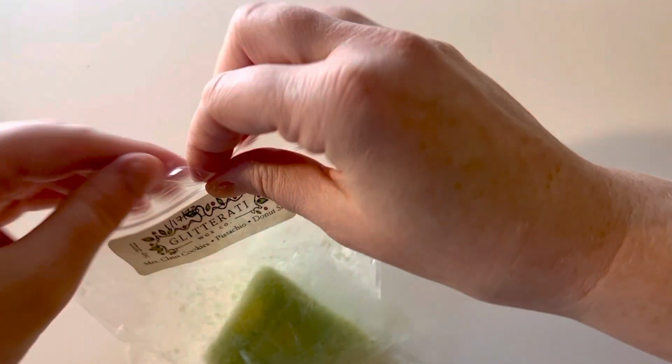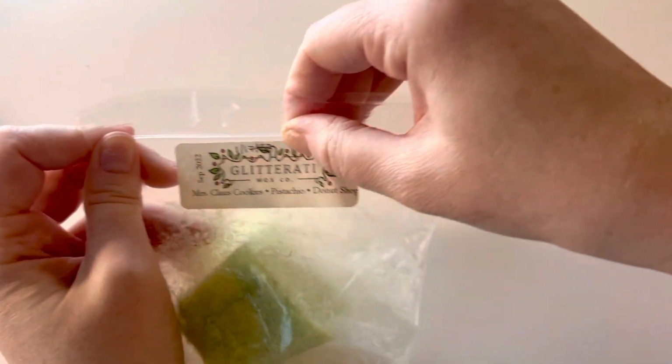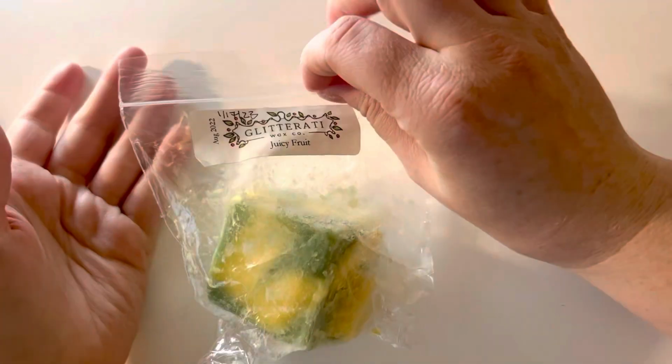Okay, then we have Mrs. Claus's cookies, pistachio donut shop. 10 out of 10. That one's so good. I love pistachio. Yes. Okay. We have Juicy Fruit, which I really love Juicy Fruit scented wax for some reason. I don't even ever chew Juicy Fruit, but I just really enjoy the way it smells. Like 9 out of 10. It's very good. Might order more. I don't know. We'll see.